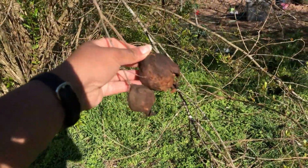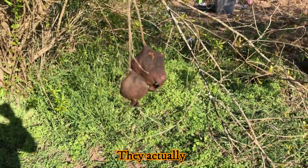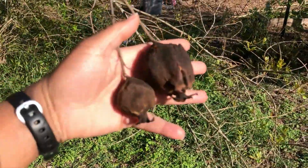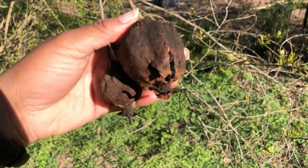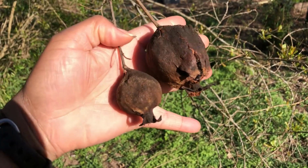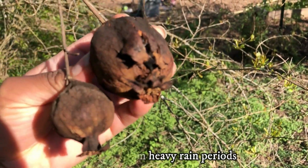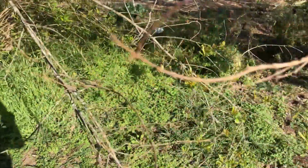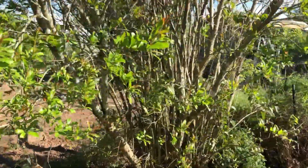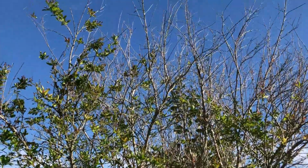So yeah, these were left over from last year. We actually got a lot last year. They actually took off on us, and we lost quite a bit. Or, well, not say lost, but we had some rain spells and they burst open like this one did. Yeah, they just weren't intact as we'd expect them. And then this last one here is our oldest one.